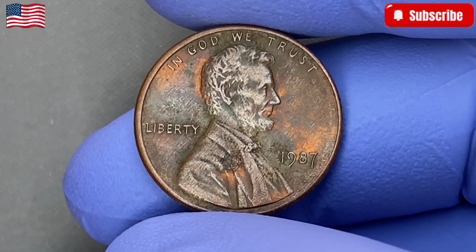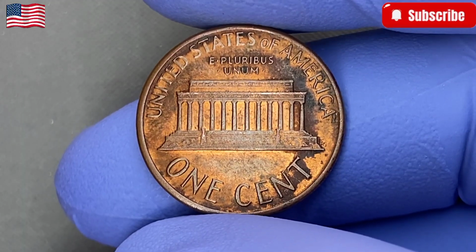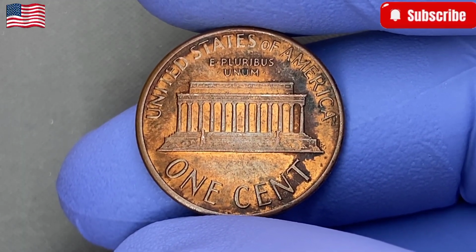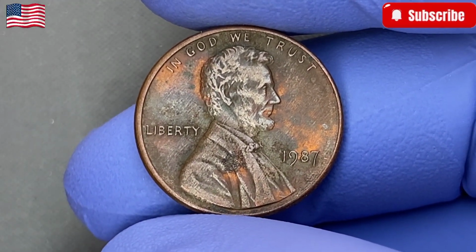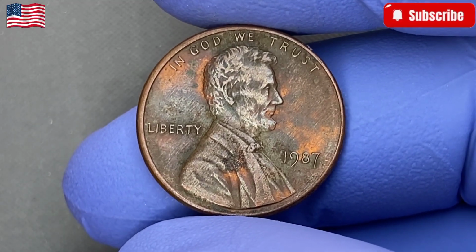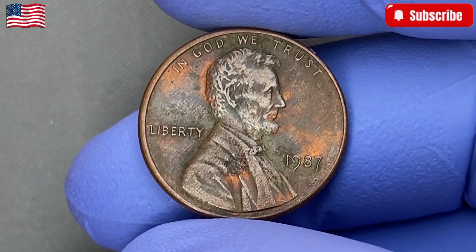Auctions featuring high-grade or error-struck 1987 pennies often ignite intense competition, highlighting how even modern-era coins can command serious attention and impressive prices when rarity and condition align perfectly. The beauty of the 1987D lies in its accessibility for new collectors and its potential for surprising value for experienced enthusiasts, making it an ideal coin to study, collect, and cherish for decades.